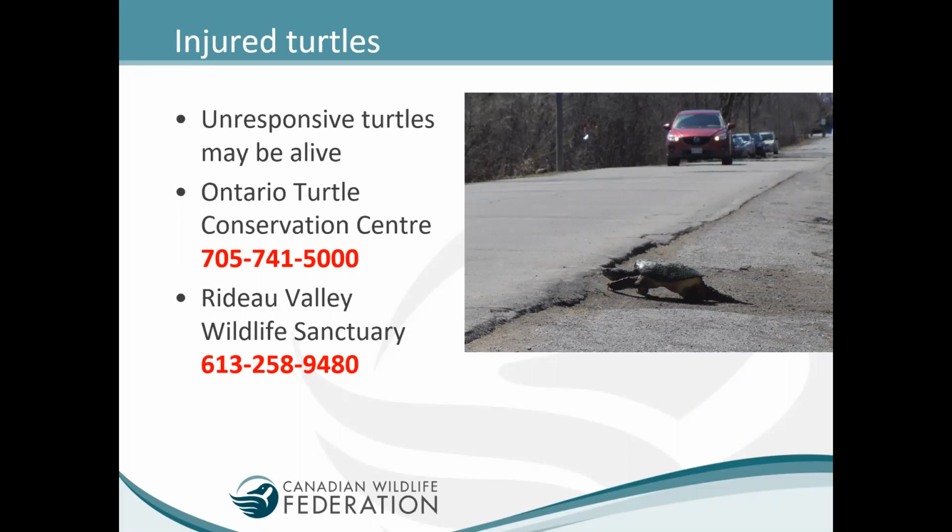Sometimes you can tell it's been hit by a car once and the turtle may be unresponsive, but it may still be alive. And so I really encourage you, if you do come across a turtle like that, it may have a cracked upper shell, but it may still be alive. And if it's taken to a rehab center, there's a good chance it will actually make it.